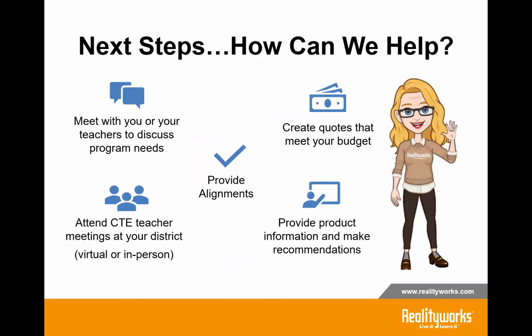So our goal here at Realityworks is really to partner with you and help you serve your teachers and engage your students. I recently asked our president, Tim Betcher, what he thinks our future vision should be, and I loved his response. He said, to super serve CTE, to be the biggest, most innovative, and the best at serving our customers. And really, that's what we want to do.